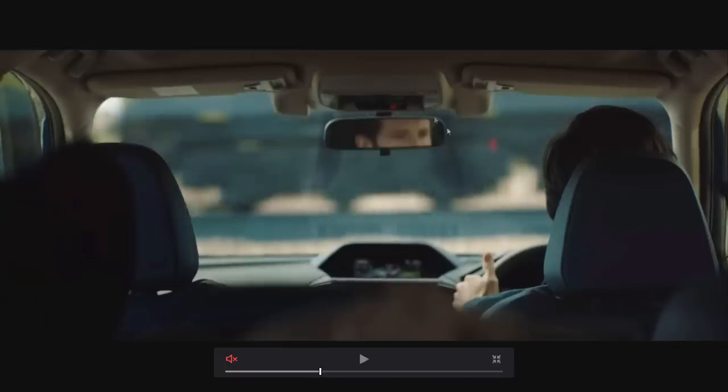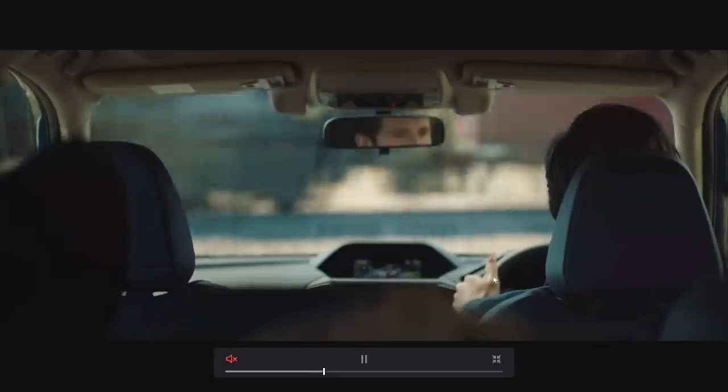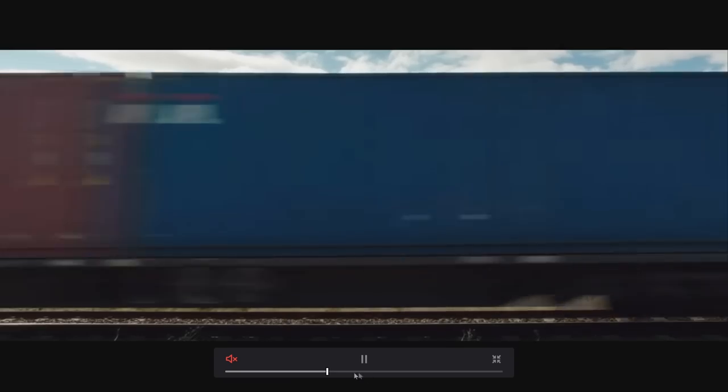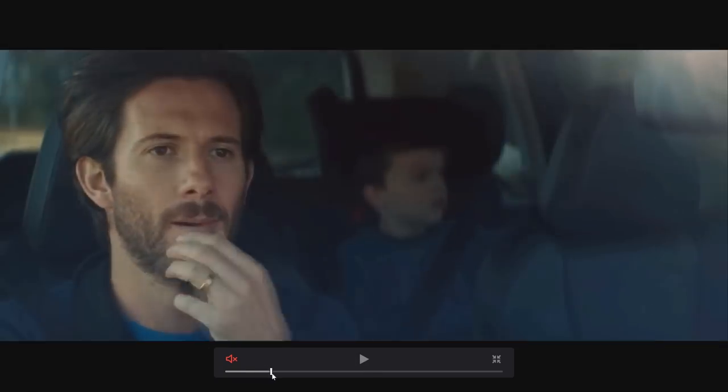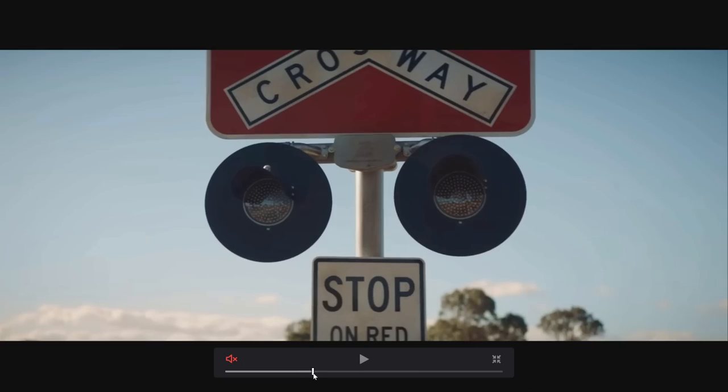And what happens in the edit? We're looking at the right-hand side of the frame. We're looking at dad. Voiceover's talking about time. Thumb tapping the steering wheel, helping emphasize that voiceover. And check this out. This is where it gets really cool. So we're traveling along, left to right, left to right, left to right, left to right. We hit a crossroads, boom, center frame.